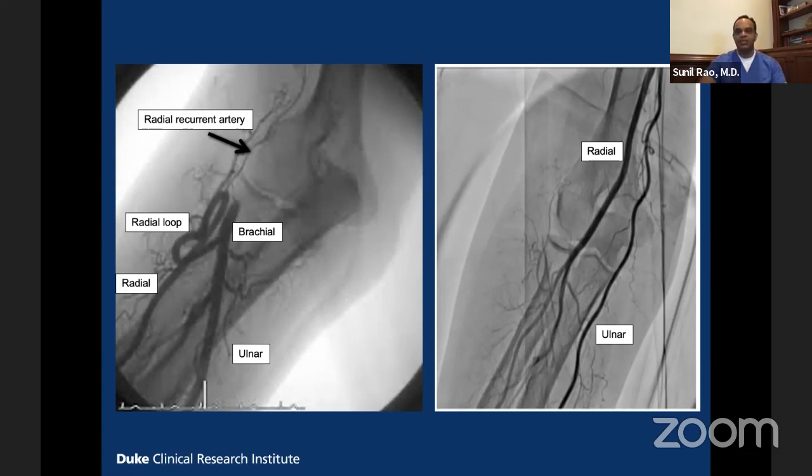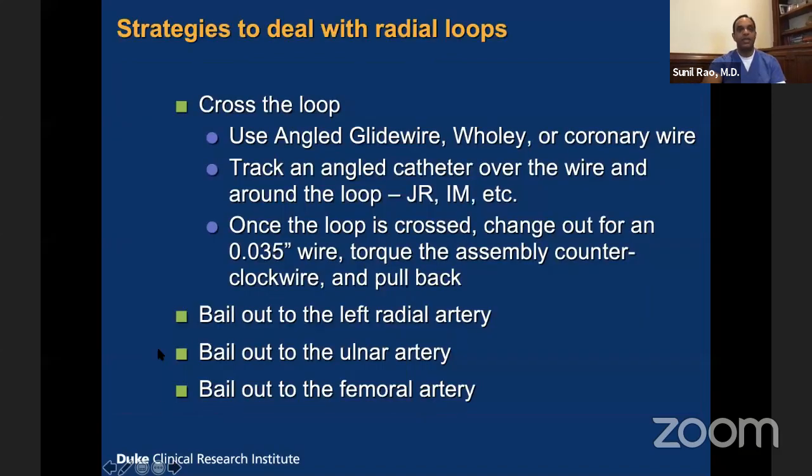On the right-hand side is what we call a high origin radial. You can see that the bifurcation of the radial and the ulnar is well above the elbow. And again, these oftentimes will have a little bit of narrowing where they hook up with the brachial artery. What can you do if you encounter a loop? Well, you can cross it. Use an angled glide wire, coronary wire, track an angled catheter over it. And then, once you cross it, change out for an 035 wire.